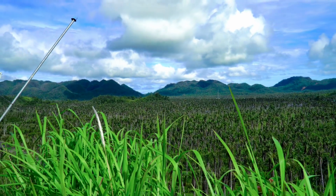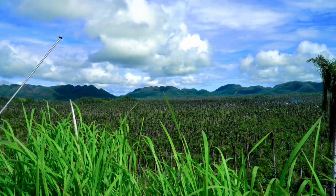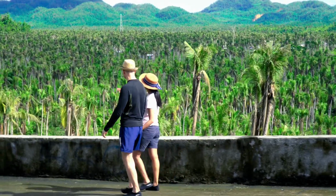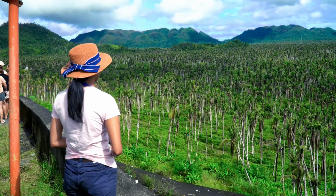The Coconut Mountain View is a place where you can see thousands of coconut trees from above. It's said to be one of the most Instagrammable Siargao tourist spots, so it's not a surprise that it is the usual backdrop of every blogger who visited Siargao.